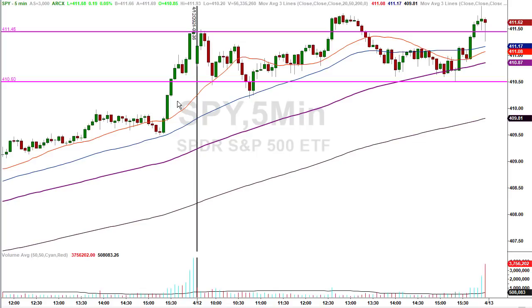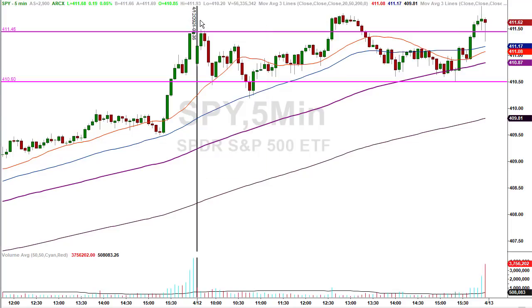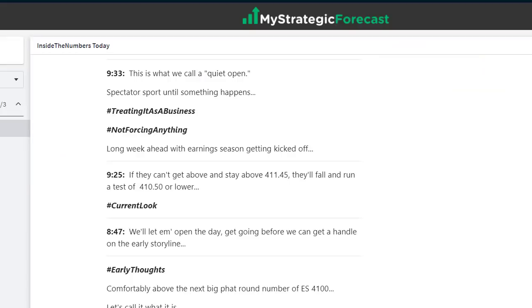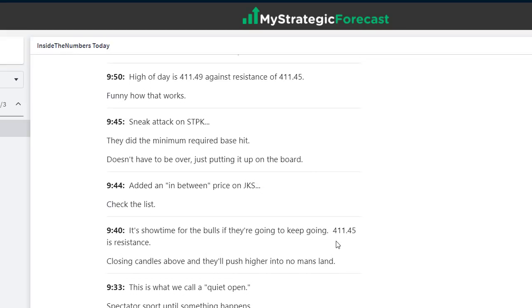Okay, back to the picture, right of the vertical. Remember, today's activity. Where's the trend line been moved to? 411.45 on top. What happened? The opening bell rings. Remember, that note was before the opening bell. Opening bell rings, they run up to where? 411.45. What was the high? 411.49. Where did they come back down to? 410.50. What were they supposed to do? Exactly that.